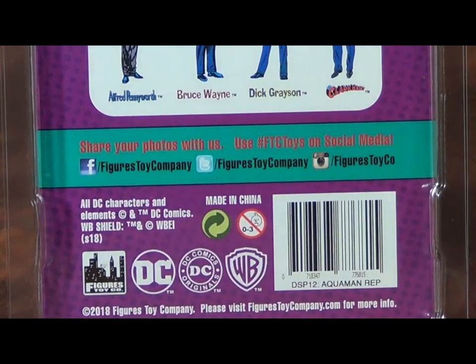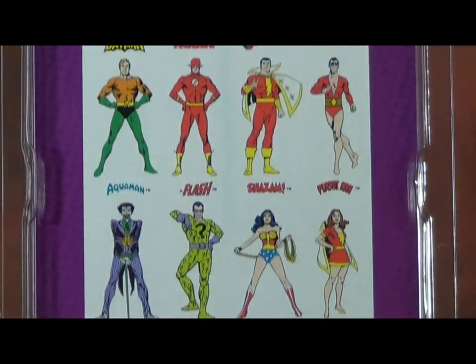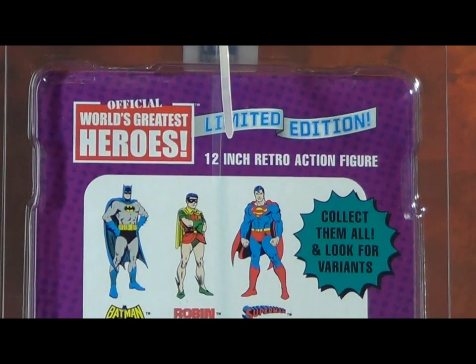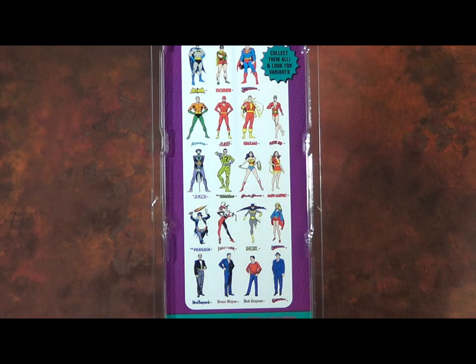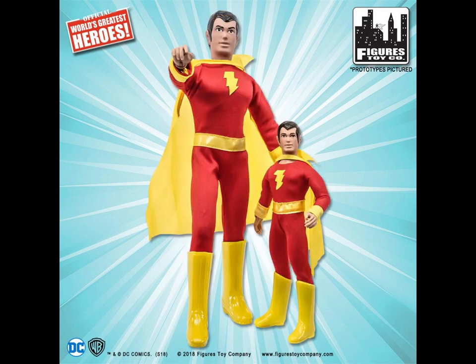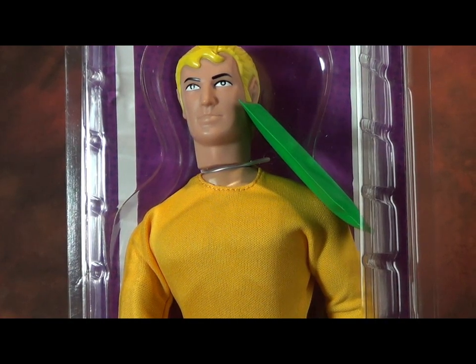However, when I got onto the Mego forums and talked to fellow collectors, I found that the majority of Mego collectors that I talked to, I'd say over 70%, their expectations were just blown-up versions of the 8-inch World's Greatest Superheroes. That's what they wanted. So I think Figures Toy Company did the right thing, even though that wouldn't be my choice. I think they're pleasing more people this way than by doing it my way, and also it's probably more cost-effective. Having said that, I really like what they've done here.